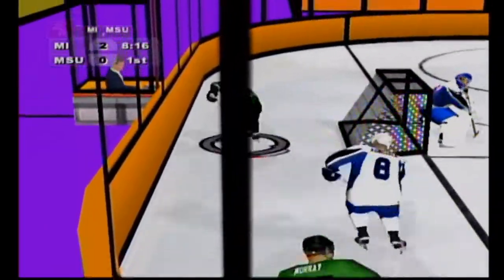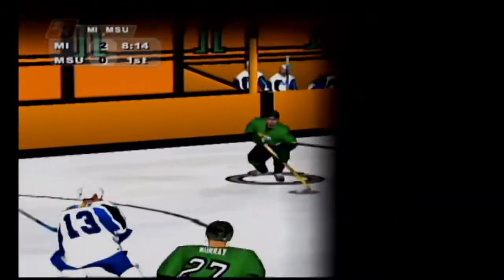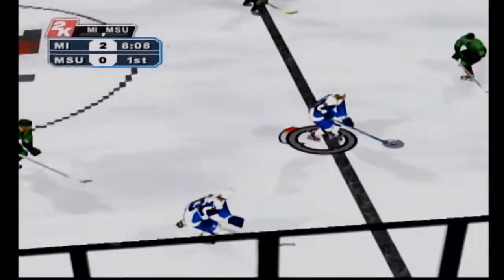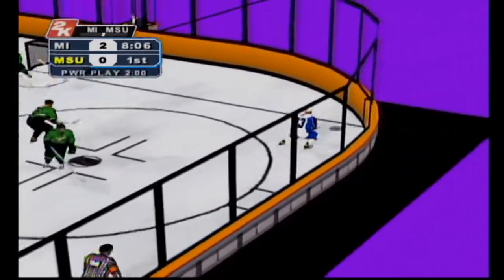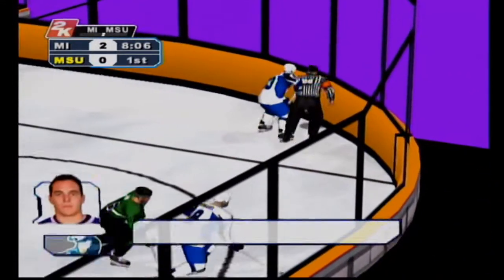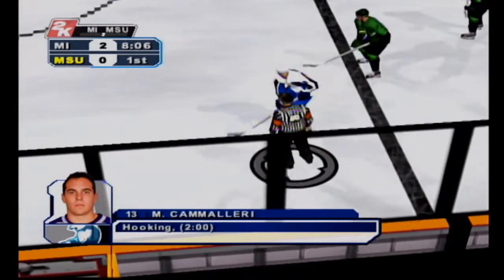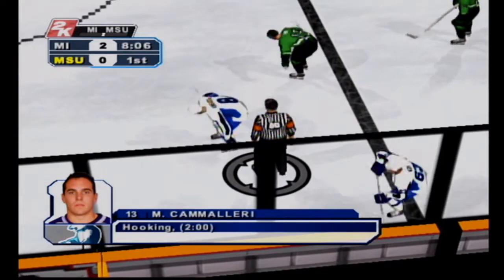Murray controlling the puck in the corner, over to the point. He brings it up. The puck is hit up the right side. Cammalleri got called for the penalty. Play will continue until the puck changes hands. Hooking is the call. Here's a hook here, and if you don't call it, you'll hear from the bench.